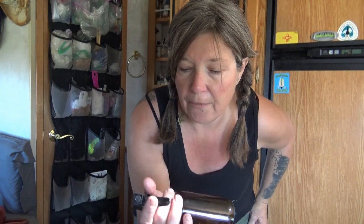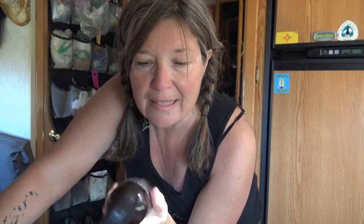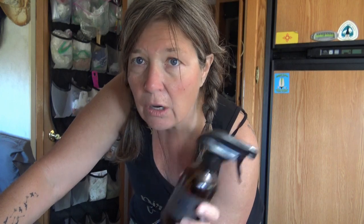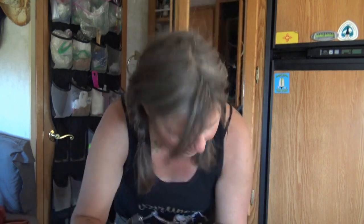The other trick is, since I don't wash my hair as often as I used to, and since I wasn't able to shower before I went into town this time, I have a spray bottle of water, again, with my essential oils, which I love, a little tiny bit of tea tree and lavender. Again, you can put whatever you like in here. I think I have a little orange in here too. And I'll just use this to freshen up my hair between washing my hair. And especially when I'm going into town, I don't want to smell funky.